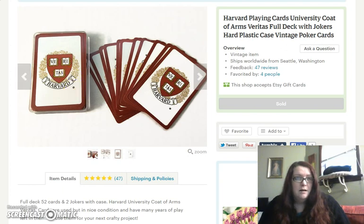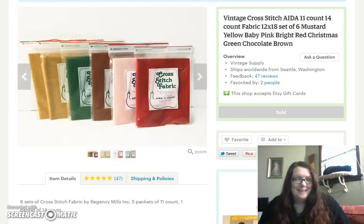Another deck of playing cards from Harvard. These cards sold for $8. This is a lot of vintage cross-stitch fabric. I was selling all of these together as a lot, and this set sold for $12.